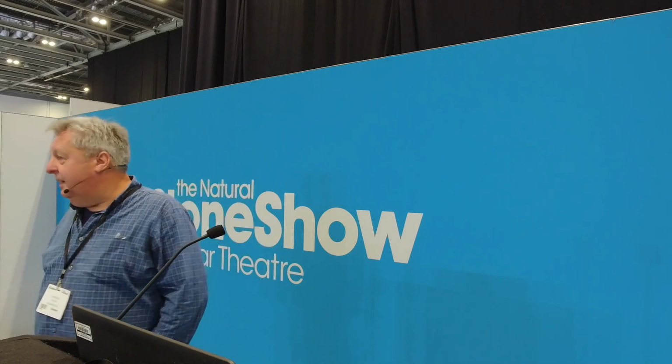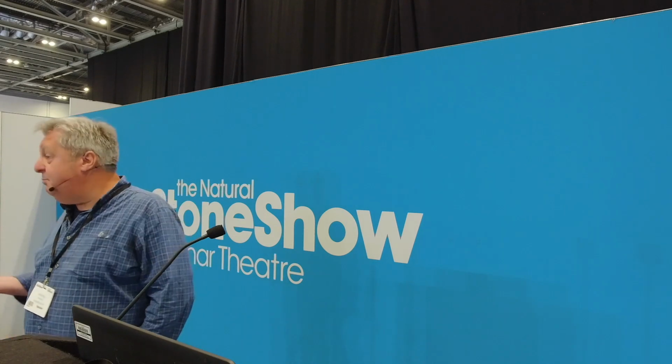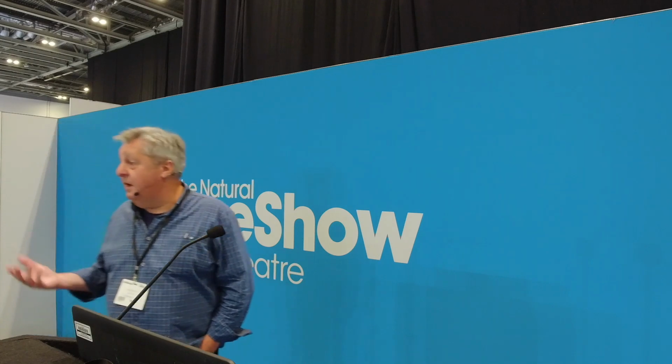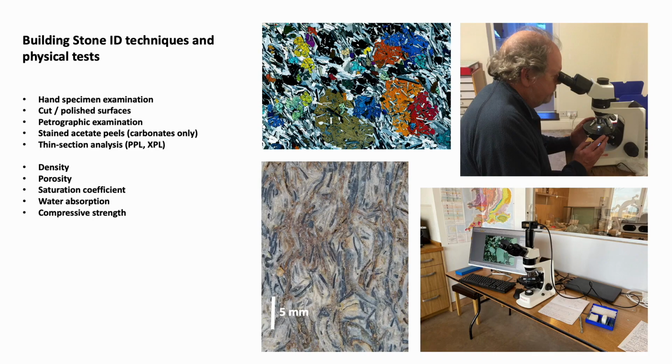But the mainstay, to be honest, of the examination work that we do for ID purposes is done with petrographical thin sections, either looking at them in plain polarized light or crossed polarized light. You can see in the central upper picture there, that's a very attractive thin section in cross polars of a clinopyroxene gabbro, an igneous rock, and that's from Scotland, just to make it extra wide for us.